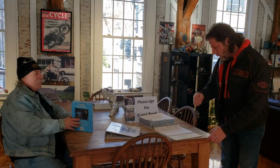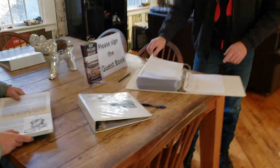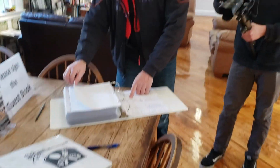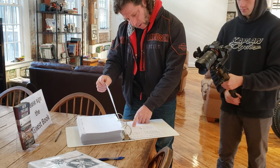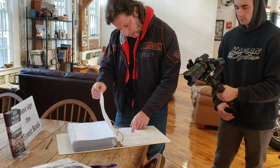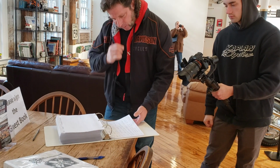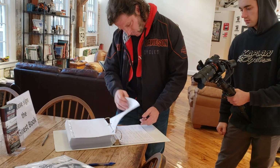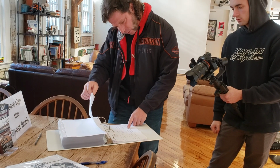And one of the things I wanted to point out, check this out. This book right here is literally hundreds of pages of people that have been here to the museum. Here's one from Virginia, Greensboro, North Carolina, Malaga, Espana, I don't even know where that is, Cleveland, Ohio, Hancock, New Hampshire, Burlington, Connecticut, Northridge, California, Dallas, Texas, every page, Upton, Mass, Mexico, New York, New Hampshire, Rochester, Minnesota.